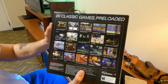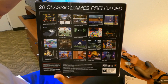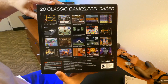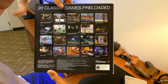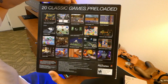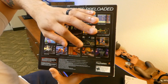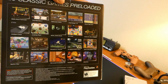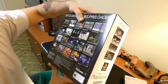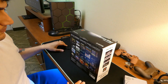So it says 20 classic games preloaded, and it shows you the titles that are on there. Again, the only ones that were actually good, or at least, you know, I grew up with and a lot of my friends grew up with and people actually talk about, it's Cool Borders, Final Fantasy 7, Metal Gear Solid, Tekken 3, and Twisted Metal. The rest of these are pretty garbage, you know. Maybe you grew up with a certain game on here that I didn't, but for the most part, those are the games that are more common on the PlayStation platform.